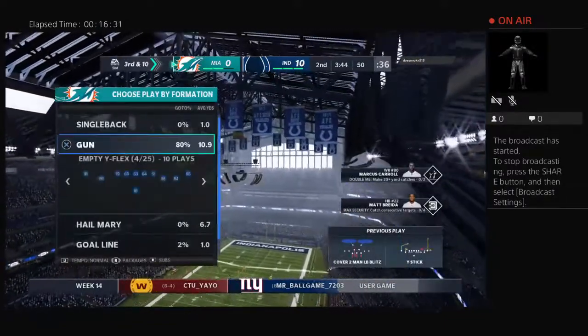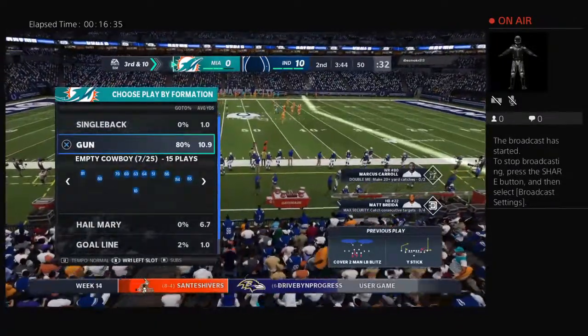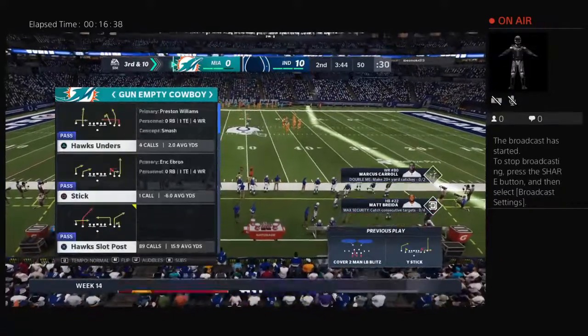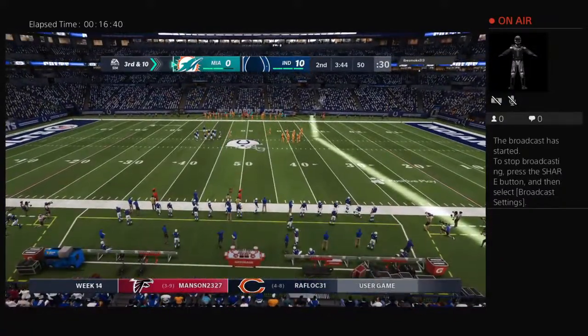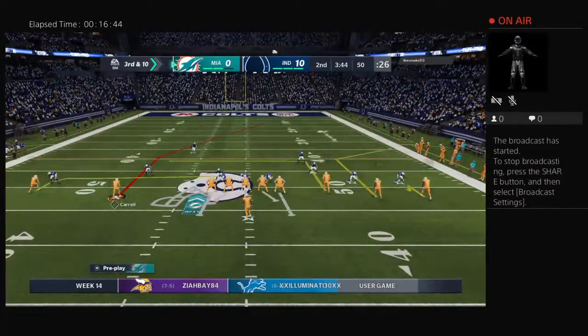To this point, I've been impressed with the work defensively. They have not allowed a lot of receivers to run free. And there's another example, another incompletion. Yards to go. So now 3rd and 10. A big play to start the drive, but nothing since.